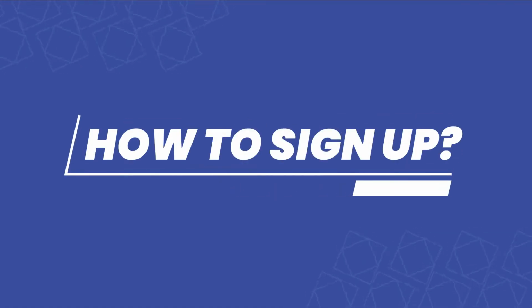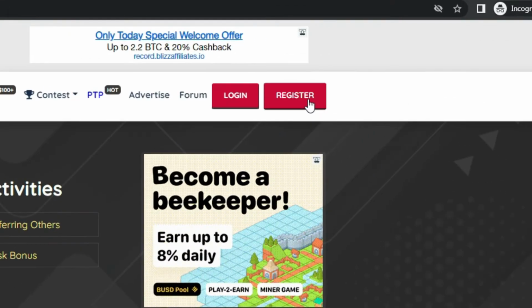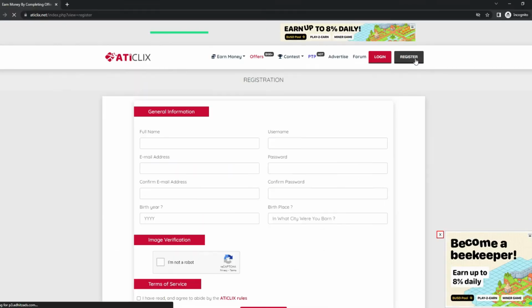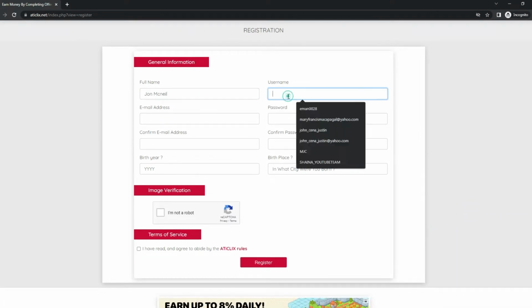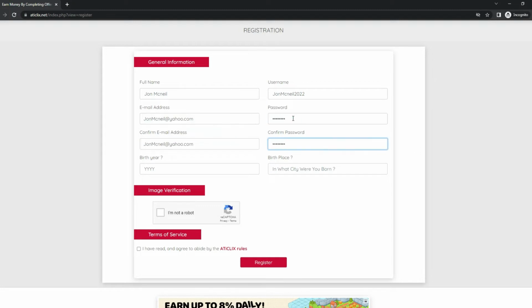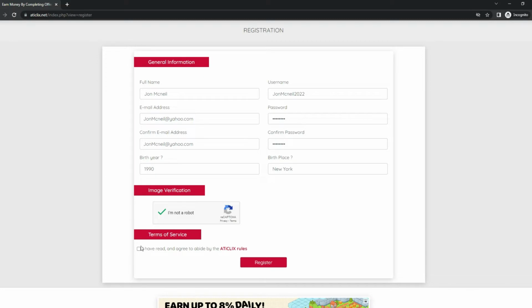Okay, but how do you sign up? Well, the sign-up process is fairly simple as well. All you need to do is visit ATIClicks.net and click on the big red register button on top. Here you'll fill in the spaces with basic information like your full name, username, email address, password, and date of birth. It'll also ask you to verify whether you're a robot or not, because the site wants to ensure you are indeed a real person that will be clicking and watching ads.